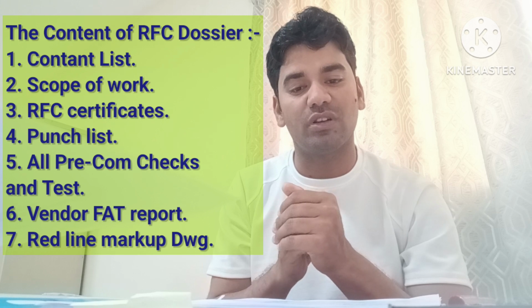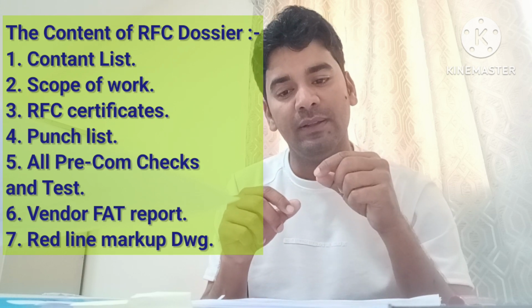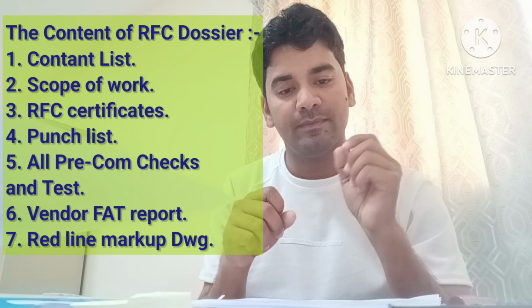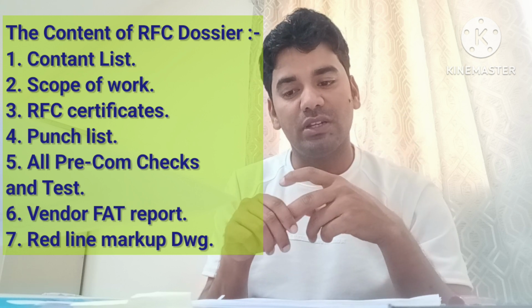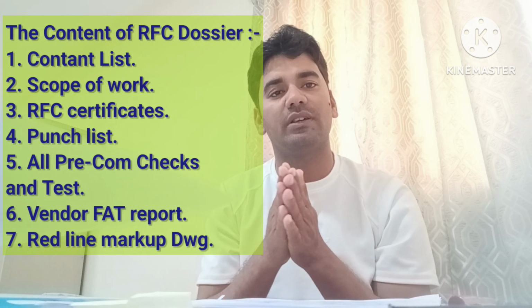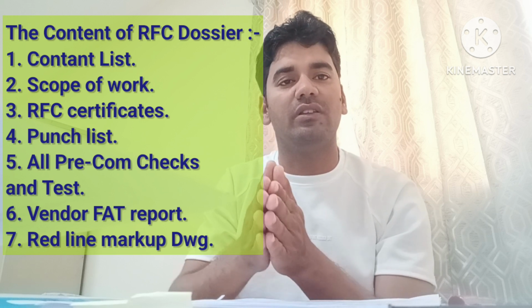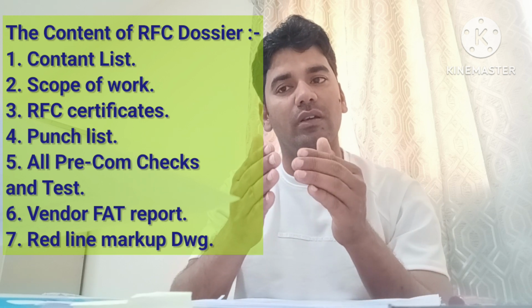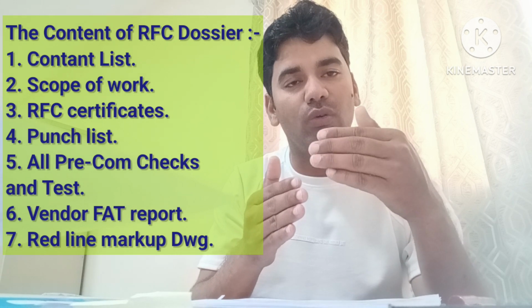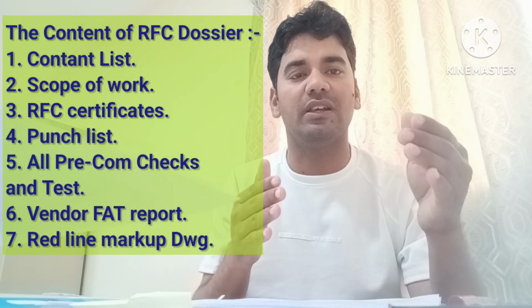The ready for commissioning certificate should be issued by the contractor and approved by the client. And the operation commissioning team also has representatives, along with the operation maintenance team, for this RFC certificate. Basically the RFC certificate is the certificate that the line or your unit system is going to the commissioning stage. That is the basic detail of the RFC certificate.